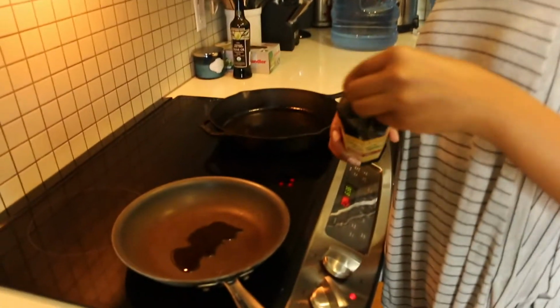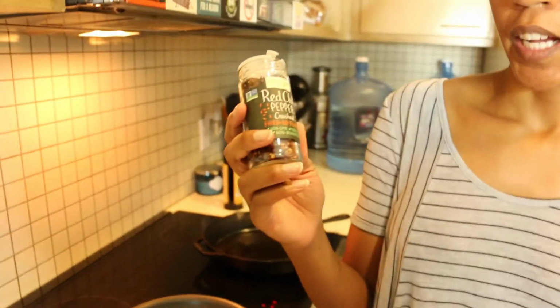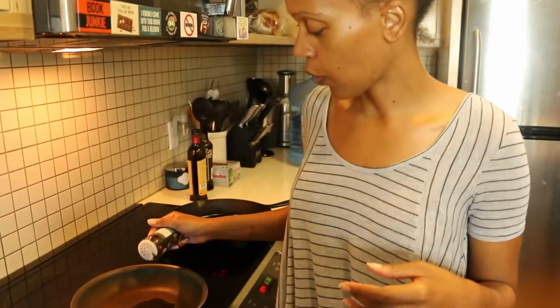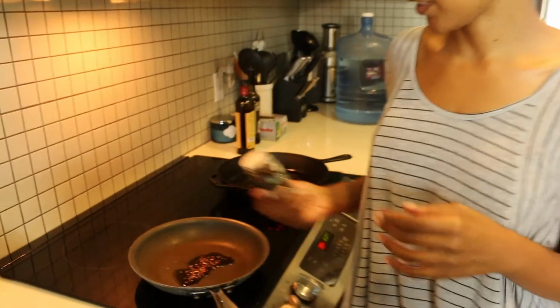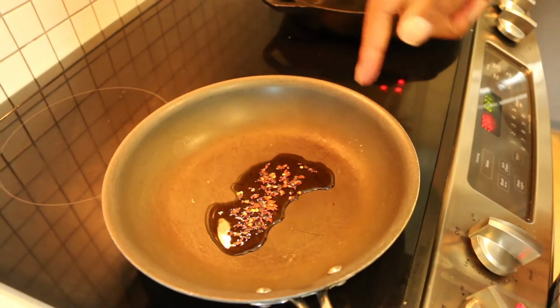So you want to put some extra virgin olive oil. And then, this is something I forgot to tell you guys. Red chili pepper flakes. You guys know I like the heat. Anytime I do this, I pretty much always put red pepper flakes in my oil before I put the food in there, because I like it to have a little fire. And Dustin likes it too.